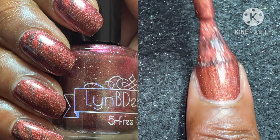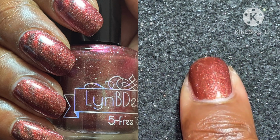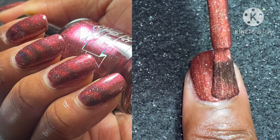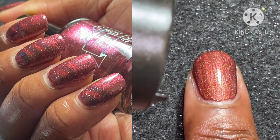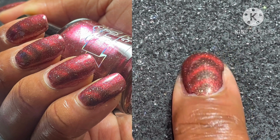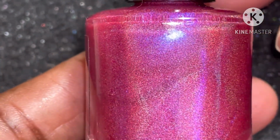on the second and possibly third coat of this particular polish before you actually use the magnet to give you that magnetic pull. And I do apologize for the noise in the background. You know I have to have my fans going. Gorgeous, beautiful polish. I am using my wave magnet so you can see that pull, and it's not difficult to remove.